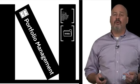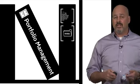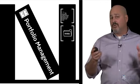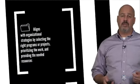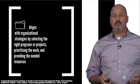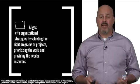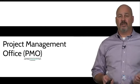The elements of the portfolio may be independent of each other in terms of their design, but they'll be related to the same strategic goal of producing cars to put into the industry. The key is that portfolio management aligns organizational strategies and determines the right programs or projects that should be prioritized while providing the resources to make it happen. Remember, portfolios are a collection of any of the following: projects, programs, sub-portfolios, and all of these are managed to achieve the same strategic objectives of the organization.